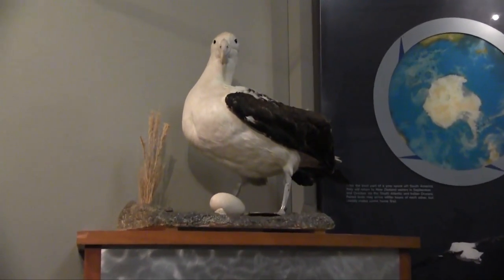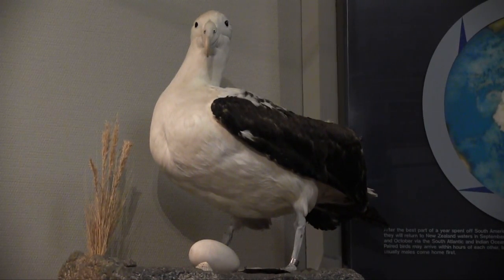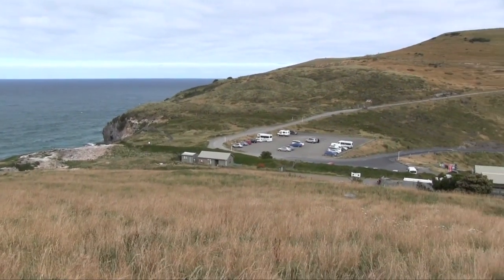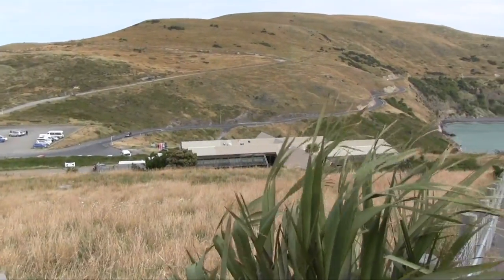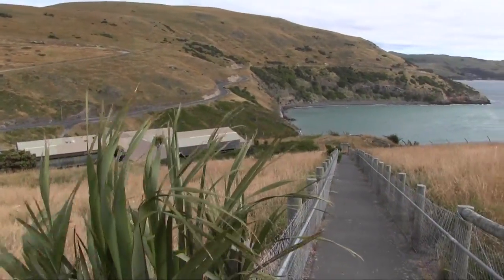This is a 3-meter wingspan. This is one of the largest wingspans you can get for a bird. Okay, so we've started our tour of the reserve, and you can see the view from up in the area of the reserve that's only accessible via the paid tour.